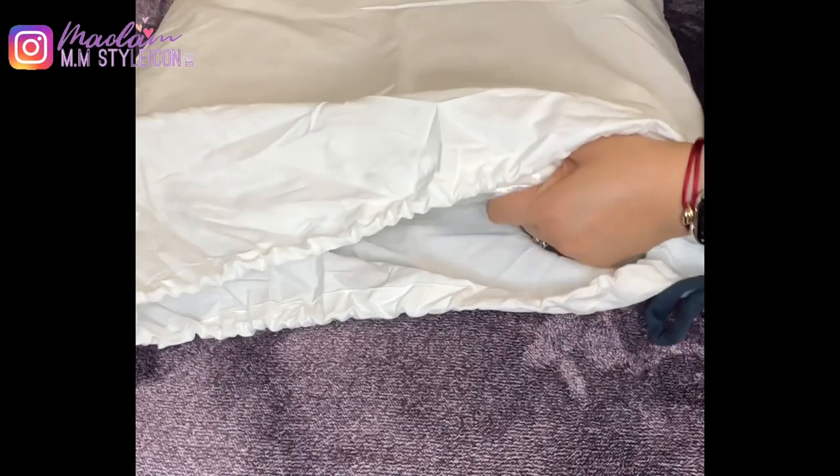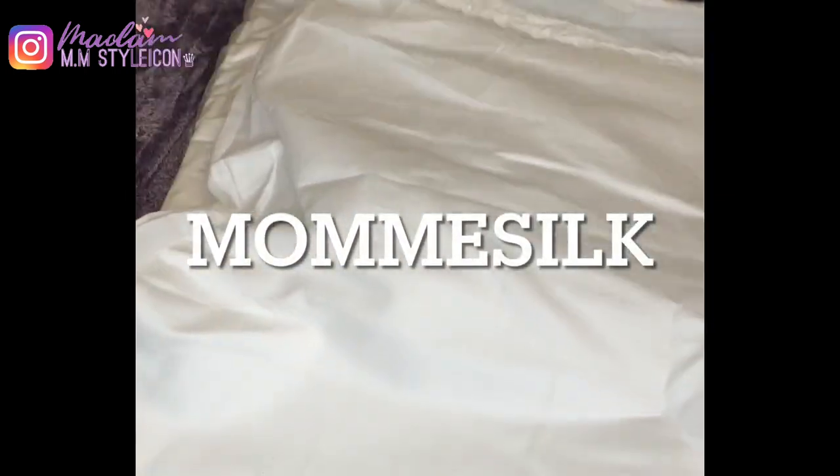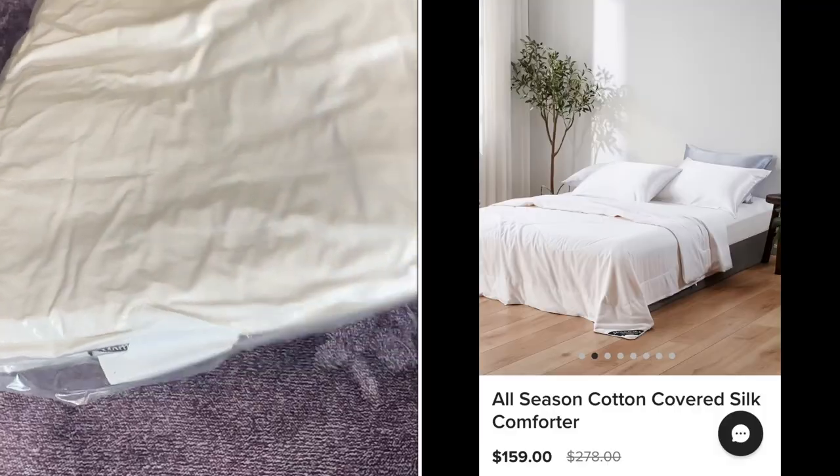So the last item I'm going to share with you is the newest item that I got from Mommesilk. This one is the all-season cotton covered silk comforter.